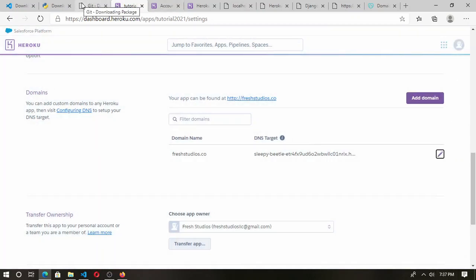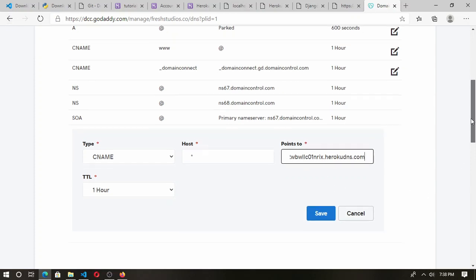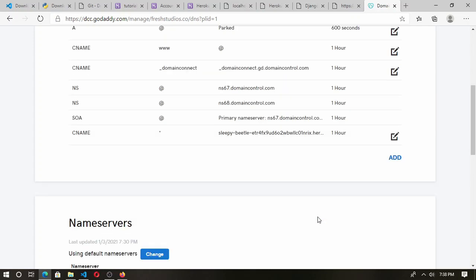And then you want to go back to GoDaddy and paste that copied DNS target into the points to section. And then TTL 1 hour, that's fine. Basically it just means after 1 hour, it will forget what you were just currently looking at. So if you accidentally hit the back arrow on the page, it'll still remember everything that you did within that 1 hour. We don't really need that because we're not storing information like that, but that's just the default settings.